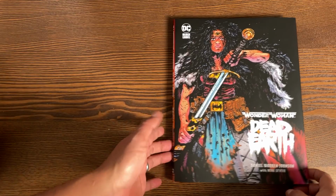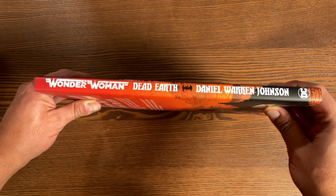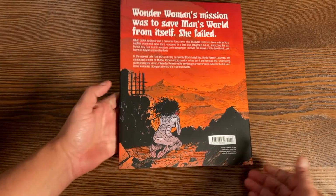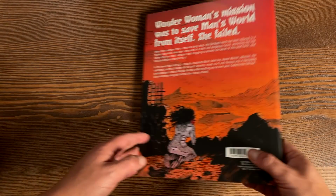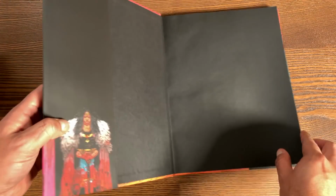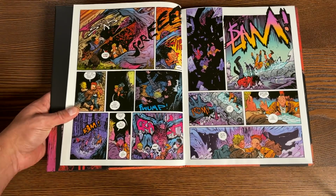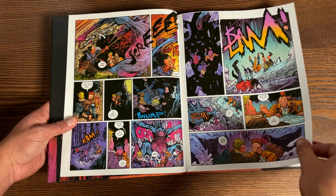Wonder Woman, Dead Earth. And I think Maddie has already done a review of this on Old Reader, New Reader, but I just finally got my copy. It just finally came in. This is by Daniel Warren Johnson. So let's take a look at it. And look at this beautiful artwork. I've not had a chance to read it yet.